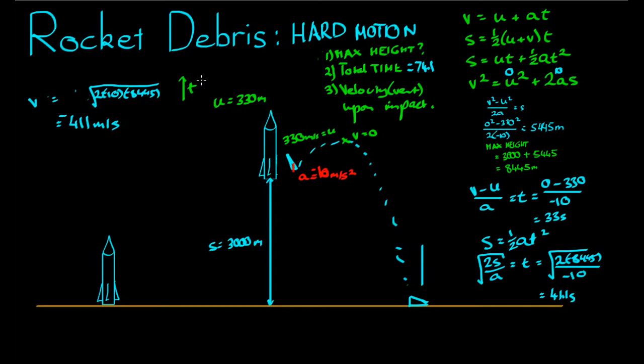The hardest part of this kind of question is you either have to solve a quadratic or you have to split this question up into the upwards journey and then the downwards journey, because that's the only way I know of, without solving the quadratic, to get that t value out, to get those 2 times of the journey. So the purple journey being 41.1 and the yellow journey being 33.3.